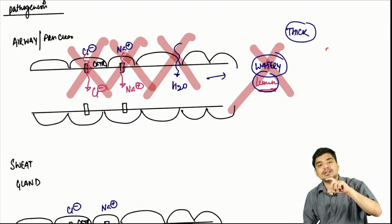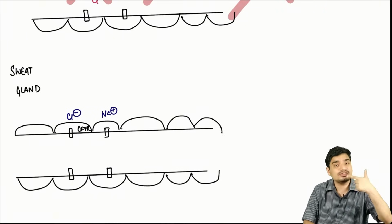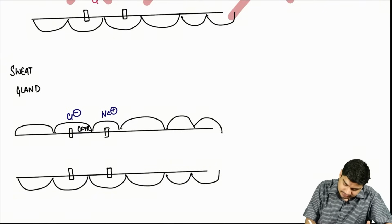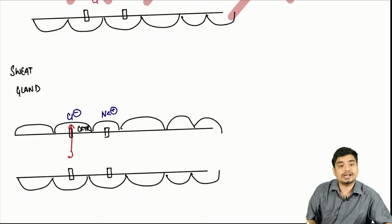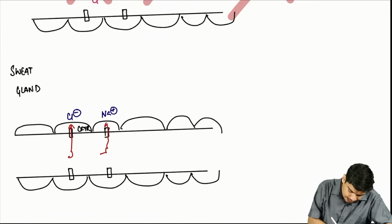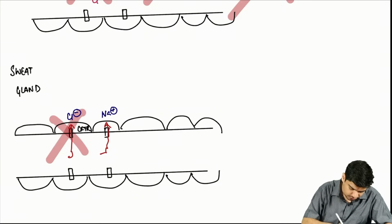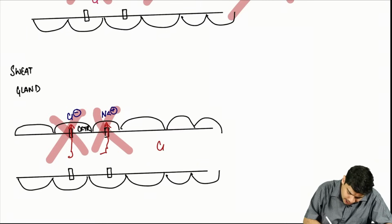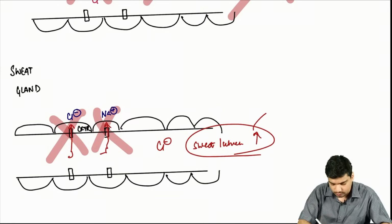The only place where the function of the CFTR is different is the sweat glands. In the sweat gland, the CFTR helps in absorption of chloride, and simultaneously it will help in absorption of sodium also. So in cystic fibrosis, when the CFTR is not functioning, what will happen? Chloride in the sweat gland lumen will actually increase. And this is used for diagnosis. This is used as a diagnostic tool.